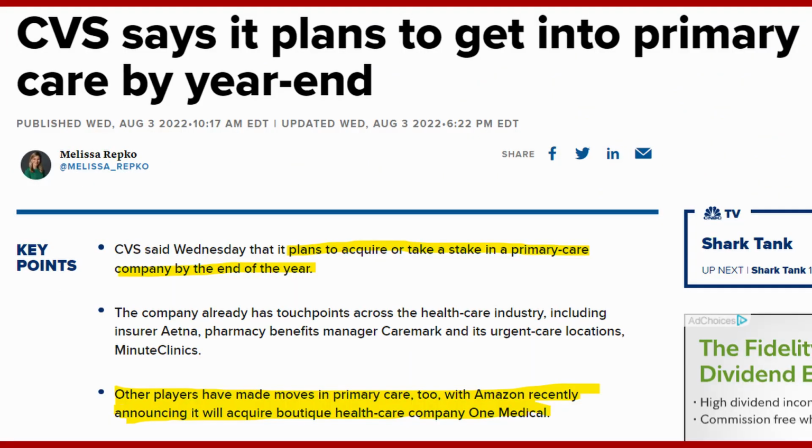Then we have CVS, and they plan on getting into primary care by the end of the year. So that's physicians, nurse practitioners. This is something where they are really focusing their future on and where they feel their growth will be. So it's very, very exciting.